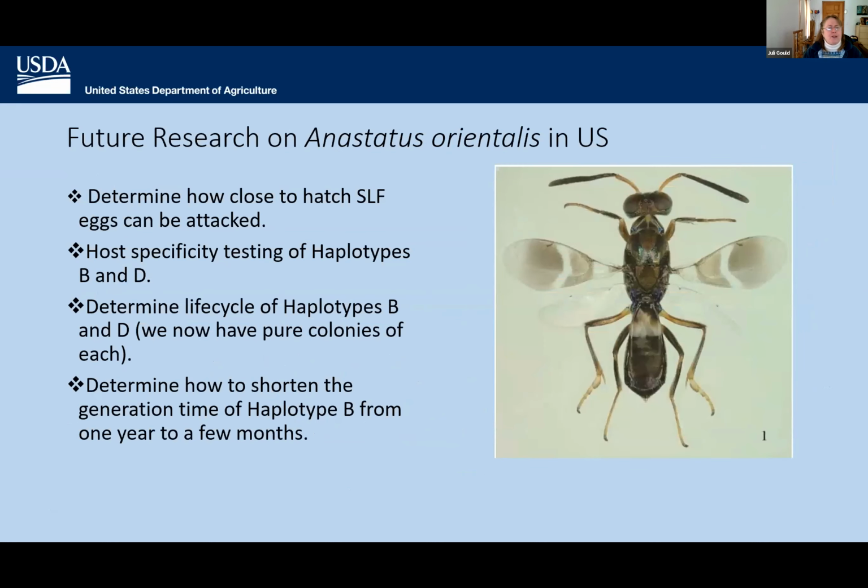So for future research on Anastatus orientalis in the US, some of the things we're going to be looking at are determining how close to hatch SLF eggs can be attacked. We're going to be doing host specificity testing of haplotypes B and D. In fact, D is already underway. We now have pure colonies, so we're going to look at their life cycles without the confounding factor of haplotypes. We're going to do the life cycle study again with the pure lines, and we really need to figure out how to shorten up the generation time of haplotype B, because we can't be working with something that takes a full year to develop.